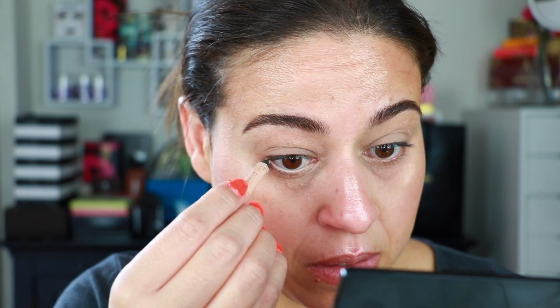At this point, I do like to use my Rimmel London Under Eye Brightener. Depending on how much time I have, the brows are the step that I will sacrifice, but obviously your priorities may be different. This pencil's like $2. It wasn't always this small, but I just love it.